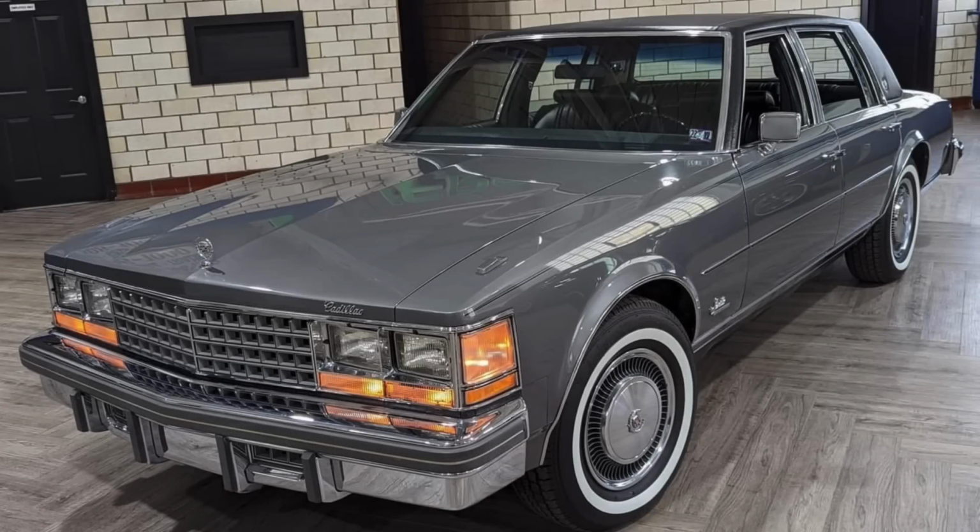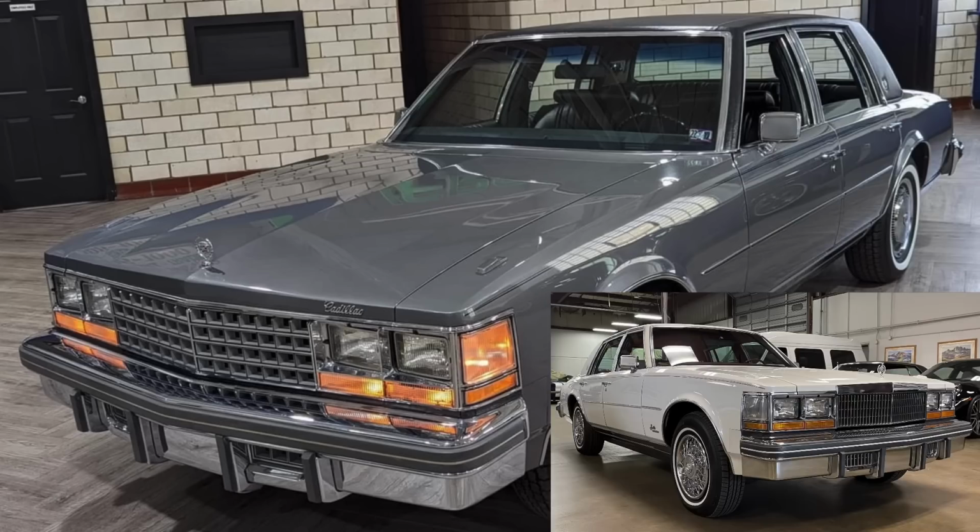Well, here we have a look at one of the most influential cars in modern history, and that is the 1976 to 1979 Cadillac Seville, and this being a beautiful example of a 1976 version. You can tell that in a few ways by looking at this picture, one of which is the egg crate grille up front that was unique to 1976, and by 1977, Cadillac had gone to a more vertical theme a la Rolls-Royce at the front of the vehicle.